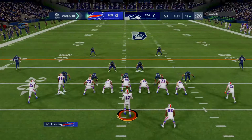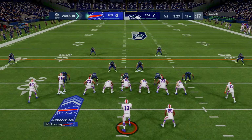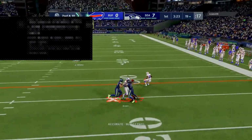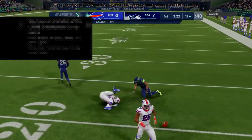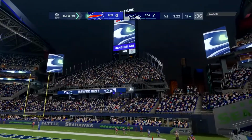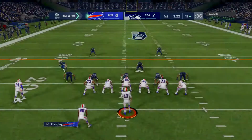No gain on. As usual, the hallmark of a good run defense, linebackers making plays near the line of scrimmage. Absolutely nowhere to run there. And that is incomplete. A lot of force bearing down on him there. He could not hang on. It's 3rd down. Charles, already trailing by a touchdown early.